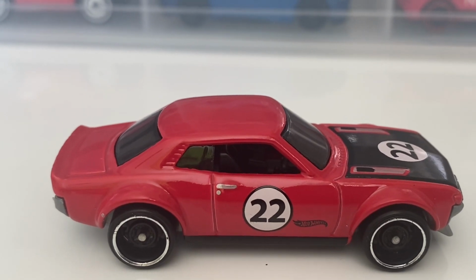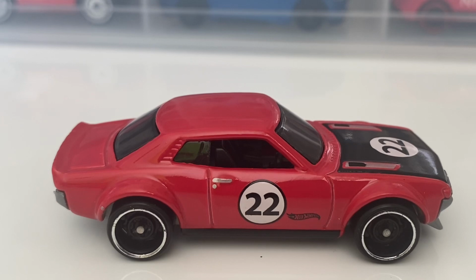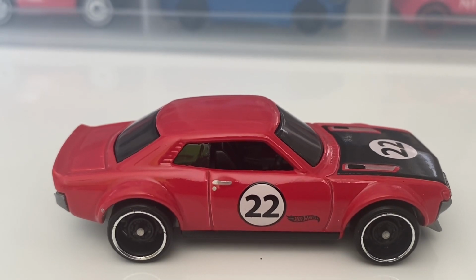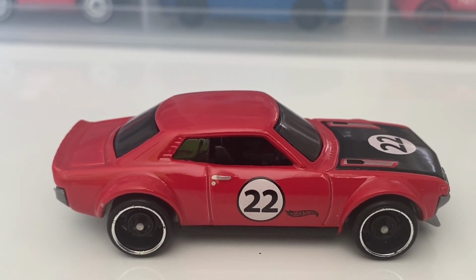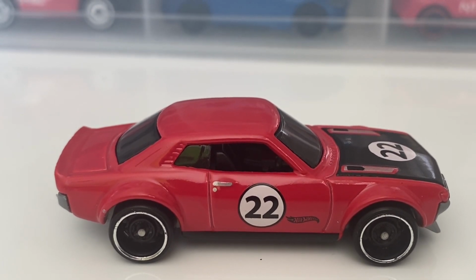As you can see, the front windows on this car have been rolled down, enhancing that sporty look that they are going for with this car. I think it looks way sportier when they do roll them windows down. It's such a small little thing, but it does mean a lot, I think, for the design of the car.